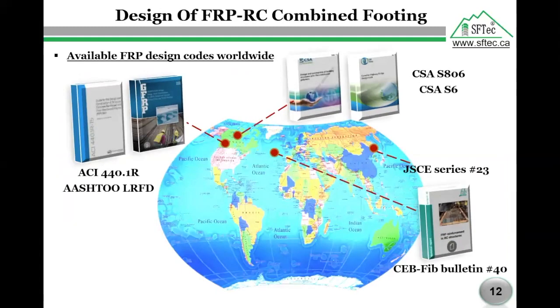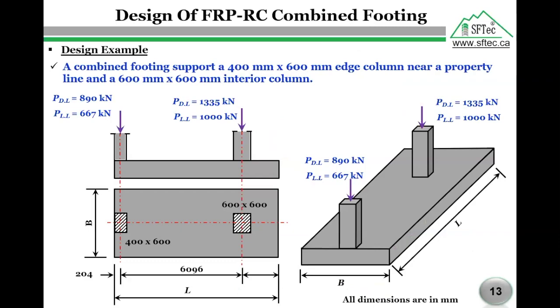Design of FRP-RC combined footings. It is worth mentioning that several guidelines and codes are available around the world for the design of structural elements reinforced with FRP bars. In this slide, we have a design example for a combined footing supporting a 400 millimeter by 600 millimeter edge column near the property line and a 600 by 600 millimeter interior column. The distance between the columns is 6096 millimeters center to center, as we see here on our left side.